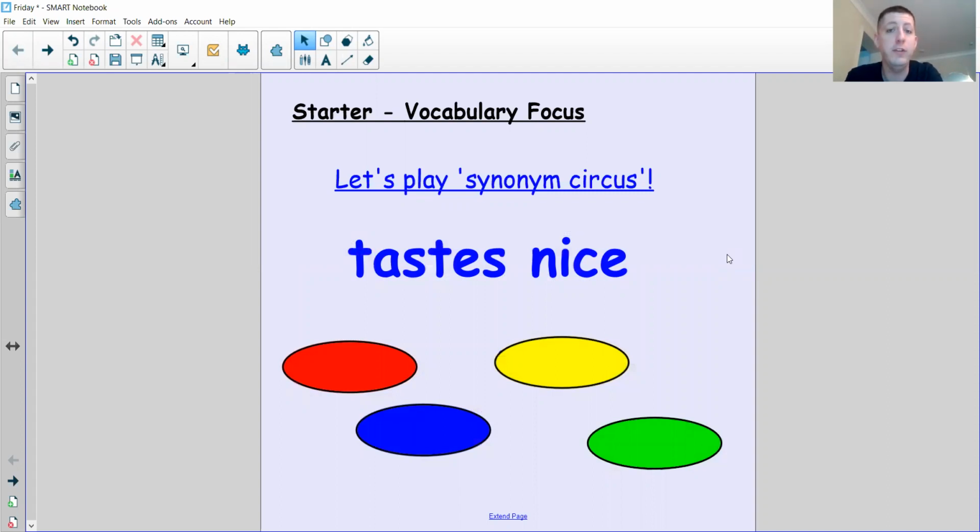So, obviously, when we're making fajitas, we might want to tell people about what tastes nice, but we don't want to use the same words again and again. And we certainly don't want to use this word nice because it's not the best word we can come up with. So have a think. What words could you come up with that mean the same as tastes nice? And we'll reveal them in a moment. See how many of them you come up with. Pause the video, maybe give yourself 1 or 2 minutes to see what words you can come up with, and then we'll share them together in a second.